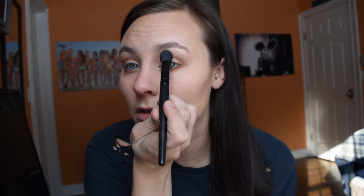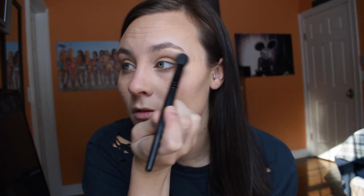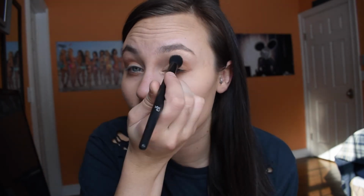So I feel like I did a decent job with the eyes. It's just, again, because I'm still learning how to do eye stuff, I take a brush like this size and I just kind of blend this middle area so it all goes together and doesn't look so crazy, like separate.